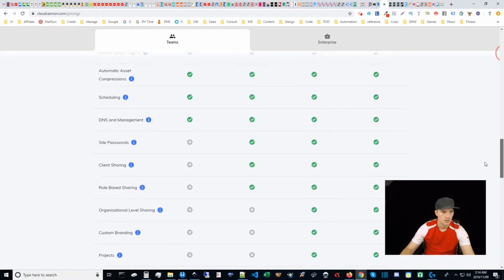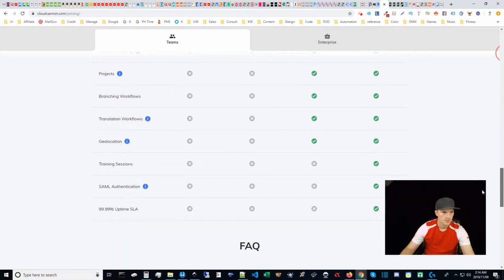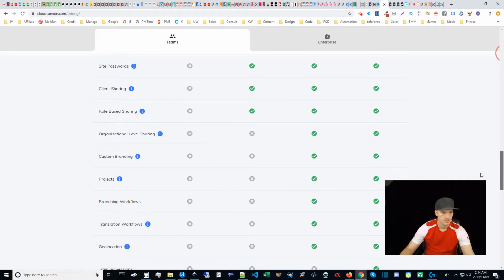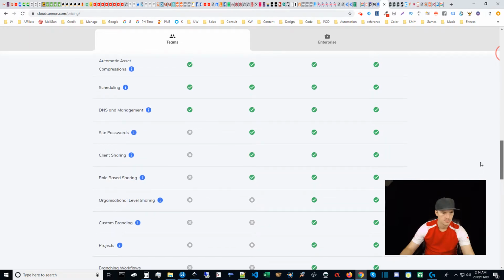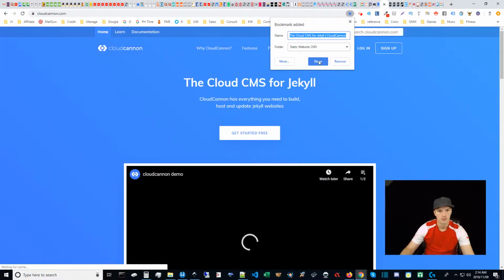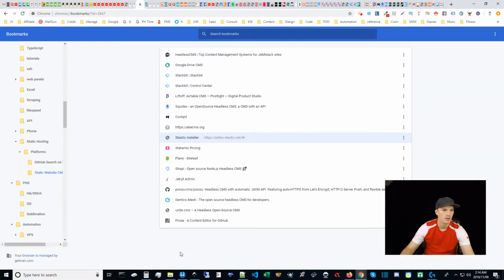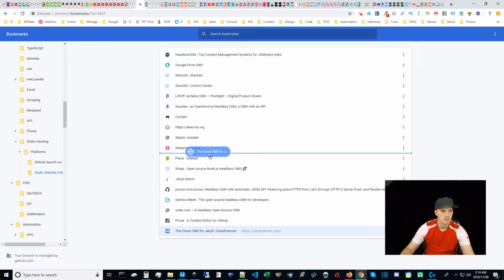Let's see what's not included. Site passwords, client sharing, rule base. Okay, and this one is site passwords. Okay. Well, that's interesting. I think that's worth bookmarking. Don't know how it compares. Let's move this here.